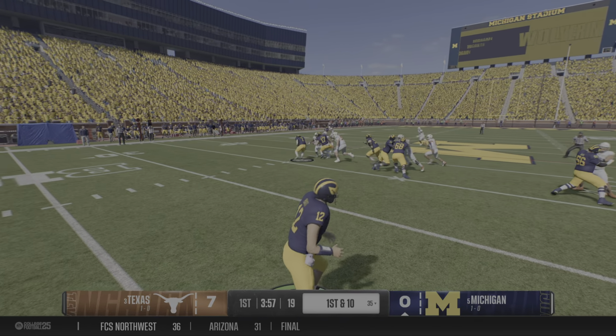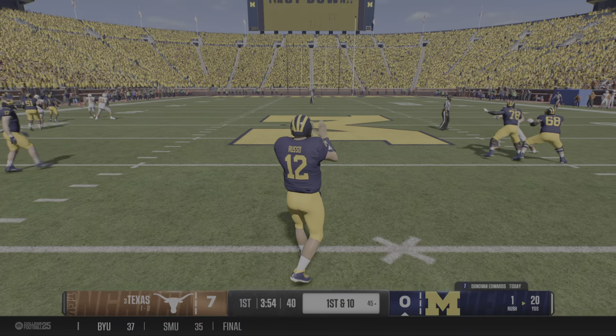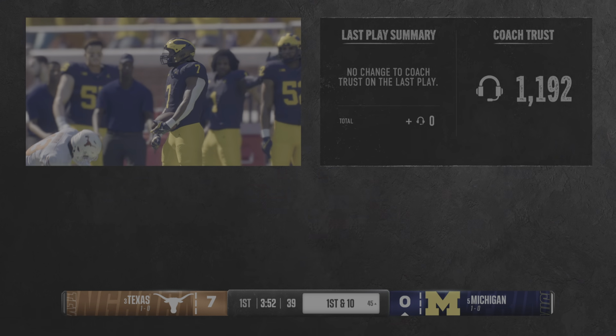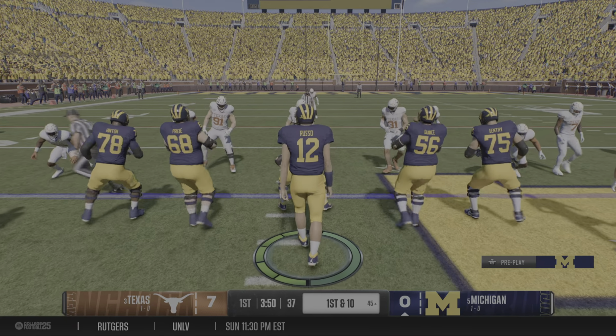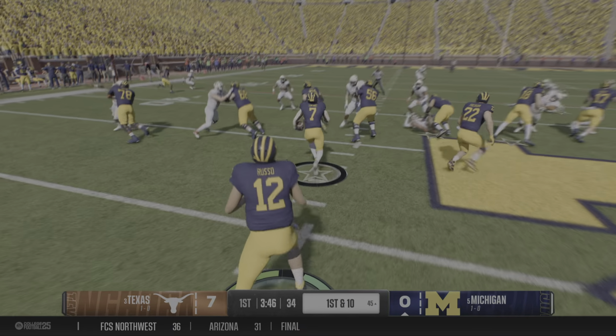Keeping it on the ground here. Breaks loose at the 45. They bring him down, but a big chunk of yardage on the play. Fresh set of downs for the offense. First down. Of course they're going to pick up the first down by running the football.